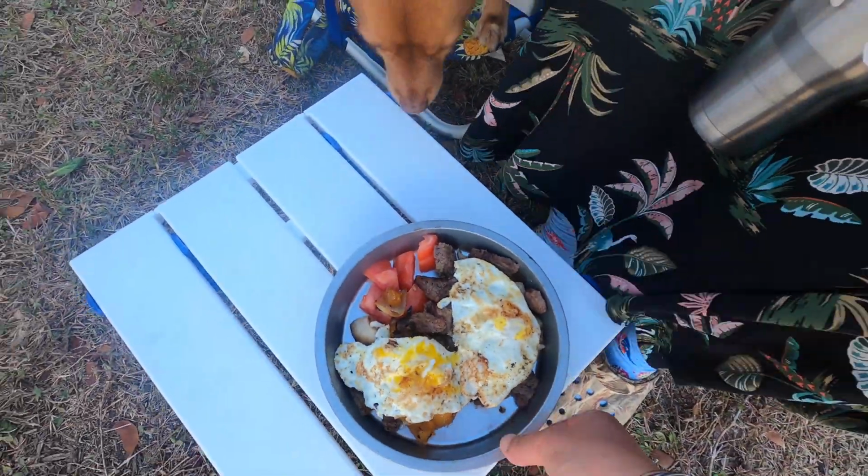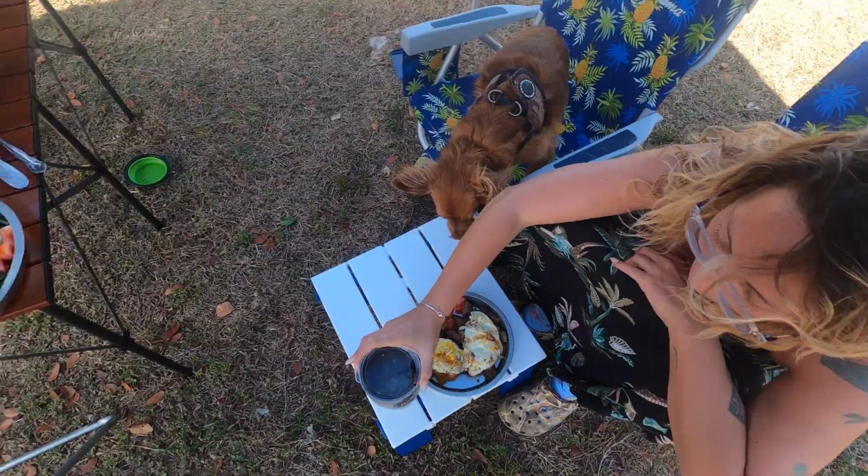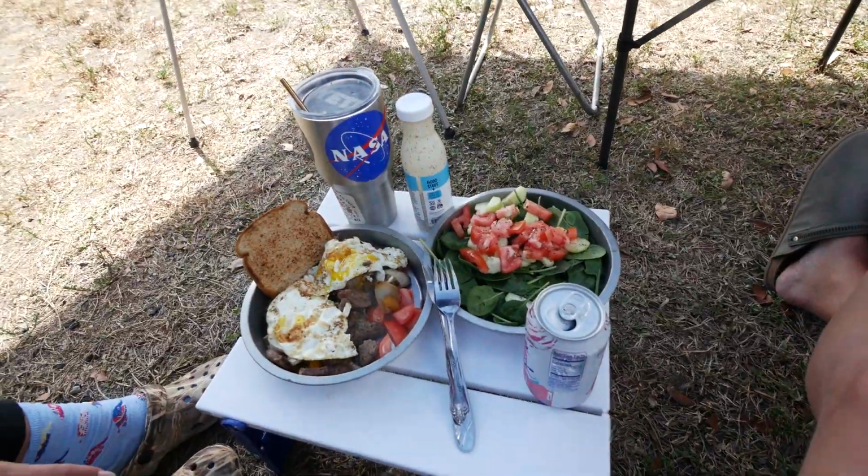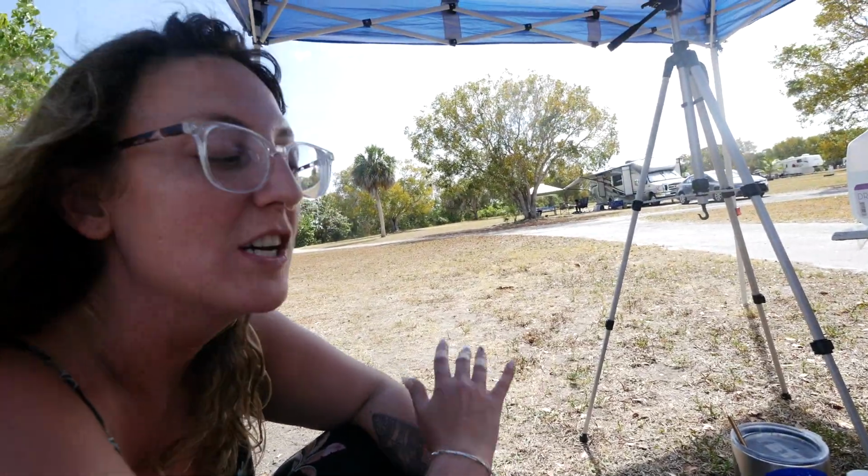We got our little table here, so we're in the shade. We got a nice salad. It's so easy when you're camping to make a salad. You buy a big thing of spinach, as long as you can fit it in your cooler, and throw some veggies on it. Each cucumber will last a couple salads, each tomato the same.